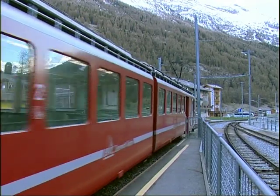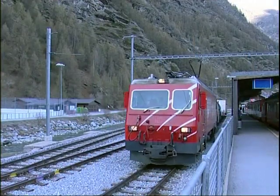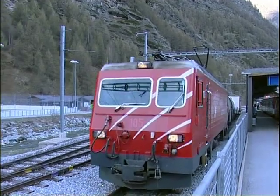There is a very interesting train along the line which departs Täsch at around 8:30 each morning, and that is a freight from Brig to Zermatt.